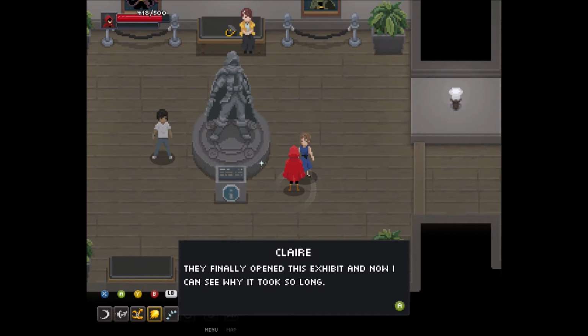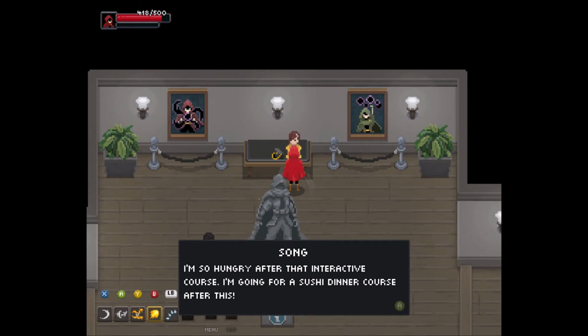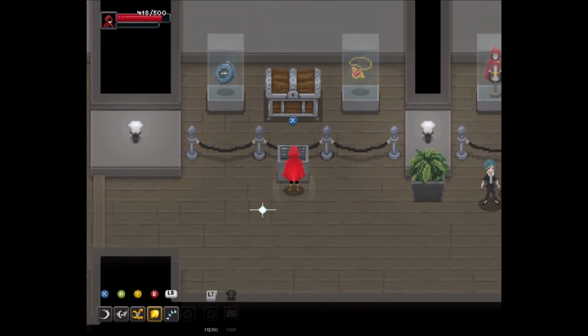That's cool. They finally opened this exhibit, and now I can see why it took so long. With so many exquisite pieces, I can't imagine how long it took to collect them all. Gotta catch 'em all, Pokemon. Or wizards. I'm so hungry after that interactive course, I'm going for a sushi dinner after this. My wife would love that, but I don't actually care for sushi myself.